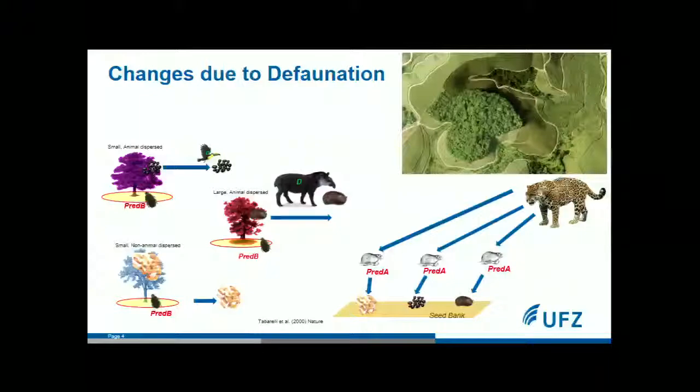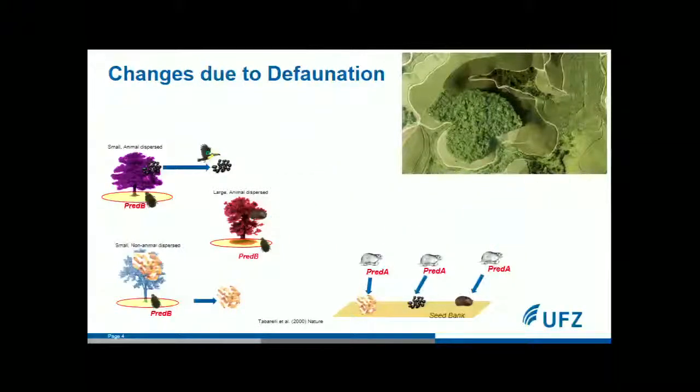In fragmented landscapes, you have a scenario with a much reduced area and much lower resources, and therefore larger animals are especially vulnerable. You can expect that in these areas those animals will disappear. For the large-seeded species, you can expect higher predation before dispersal, and for the seeds that fall, you can expect higher predation after dispersal, because the animals that eat the seed predators are no longer there. In addition, there is a third important effect, the edge effect, which increases mortality around the edges and is very prominent in fragmented forests.